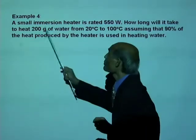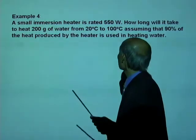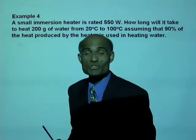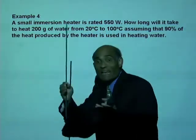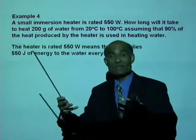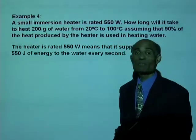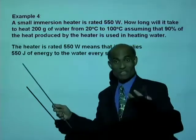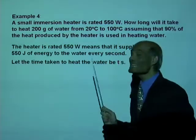Now what's the question? How long will it take to heat 200 grams of water from 20 degrees Celsius to 100 degrees Celsius, assuming that 90% of the heat produced by the heater is used in heating water? Alright, how do we start this problem? Since we need to find the length of time it takes to do this heating, let the time be t. But first understand the meaning of the given statement. The heater is rated at 550 watt means that it supplies 550 joules of energy, which is heat energy here, to the water every second. Let the time taken to heat the water be t seconds.